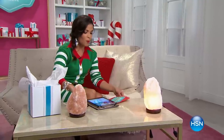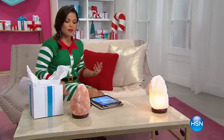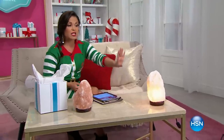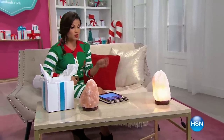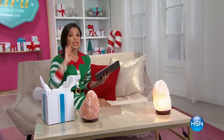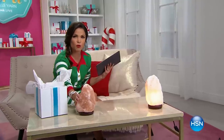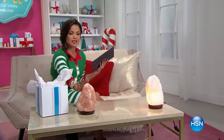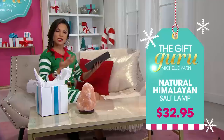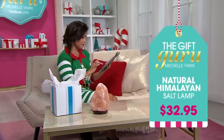So if you know someone who, again, is that zen person, maybe they're into wellness, maybe they like to create that calming, serene environment in their home, not only is this beautiful, but go ahead, do yourself a favor and look up the amazing benefits of Himalayan salt lamps. These are really popular right now, but you've seen these before. I've seen these in spas and different wellness areas where they really want to keep the air clean and fresh and pure smelling. It's hard to explain.